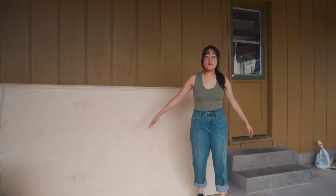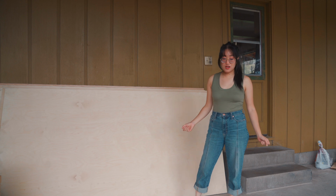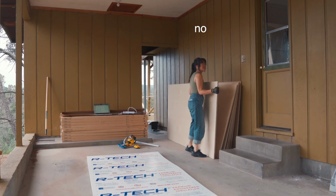As you can tell, it's bigger than me, so I might have to get Vincent to help me carry it onto the thing, or because I don't like asking other people for help because I feel like I am wasting their time, I will probably hurt myself trying to do it all by myself. Oh God, no.